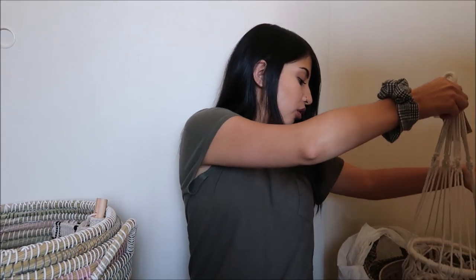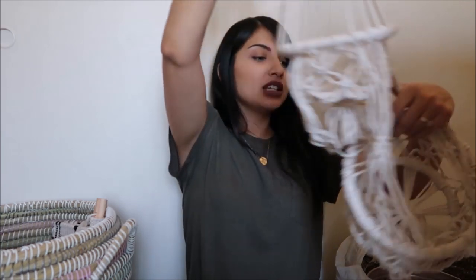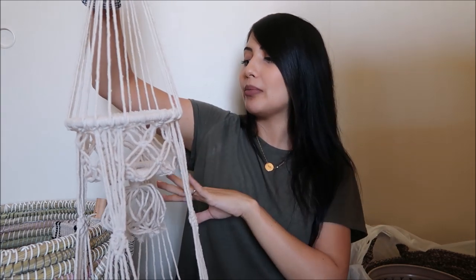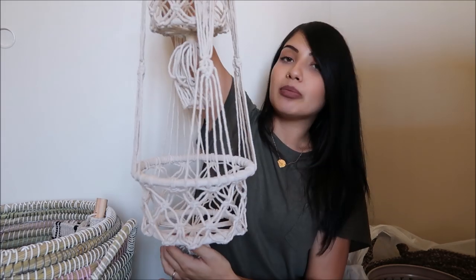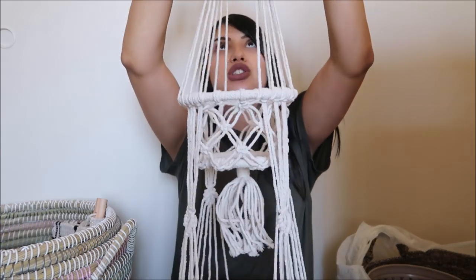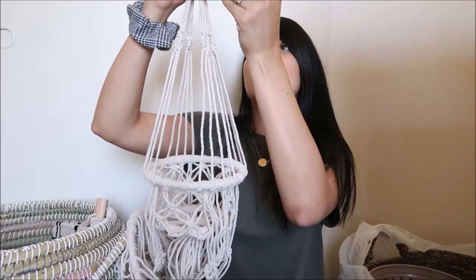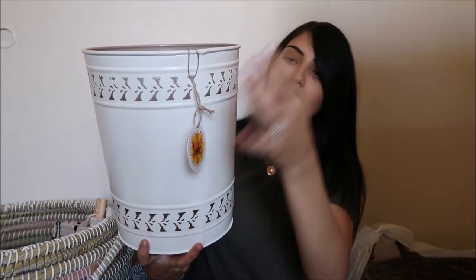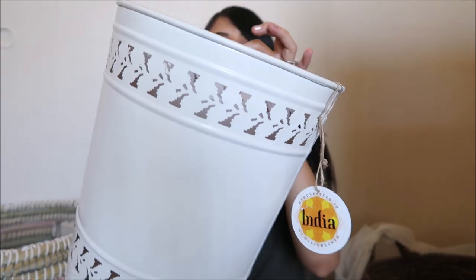For the girls' room, I think I'm gonna put this in the girls' room. I'm not 100% sure yet, but I'm kind of going for like a bohemian theme in their room. I kind of have their theme narrowed down, so I've been buying a few things for their room. A plant holder, so you put one up here and then a bigger one down here. I thought this was so pretty, and this was $12.99. For mine and Benny's bathroom too, I ended up picking up this trash can, and this was $6.99. So just a trash can.